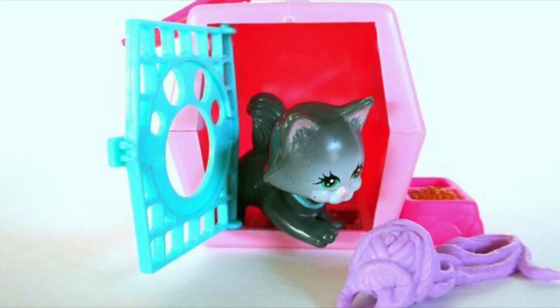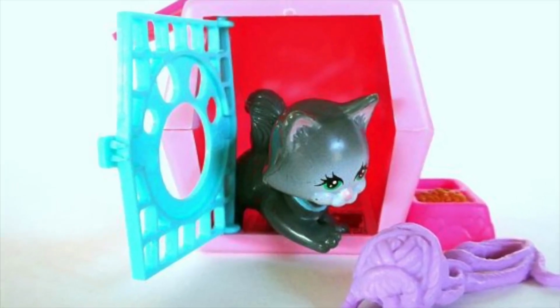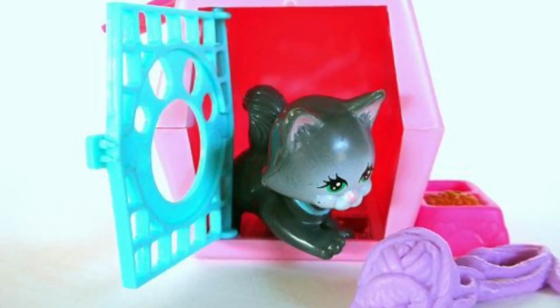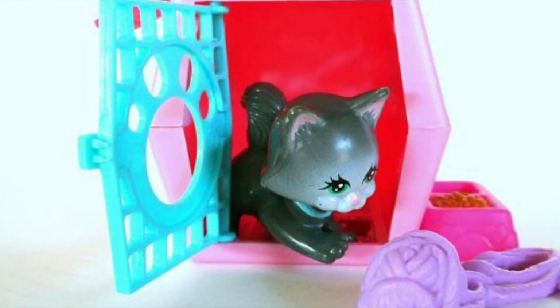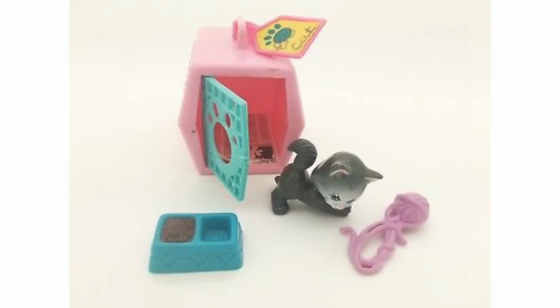So next came the ready-to-go pets. Now this one was called Frisky Kitty, and it was a little black grey cat with a pink carrier. It came with an ID tag, a food dish, and a magnetised ball of wool. In 1993, they brought out another one, which was a cream-coloured cat.